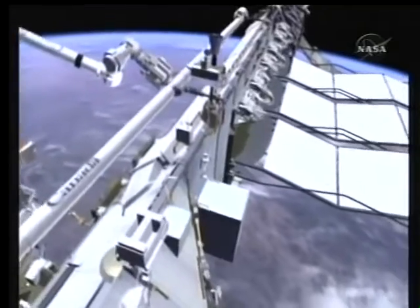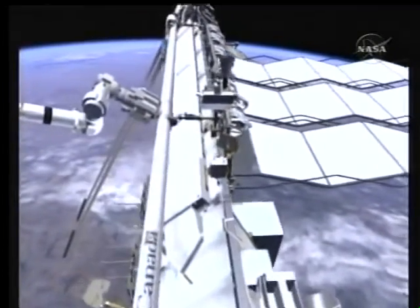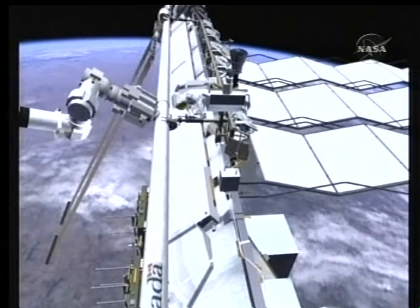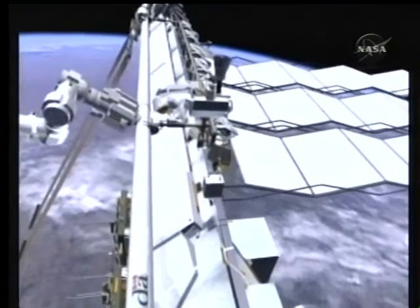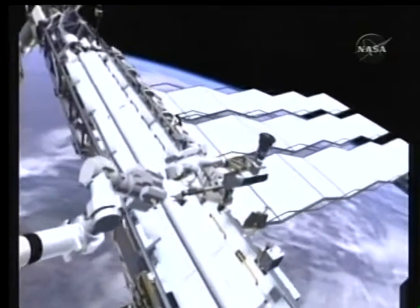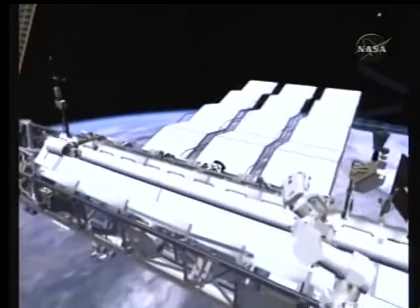The second task that Ron Garan will be performing is to translate to the midpoint of the boom, and he will be working on the first of 2 OSEs, or orbital support equipment. These are the stanchions that are mounting the boom to ISS. He releases the first one, and when he is complete with that, he will give the station arm operator a go to complete their rigidization of the SSRMS, or station arm, to the boom. When he is complete with that, he will translate down to the outboard side of the boom.